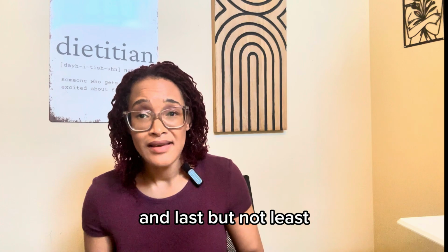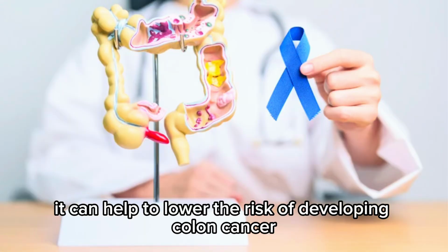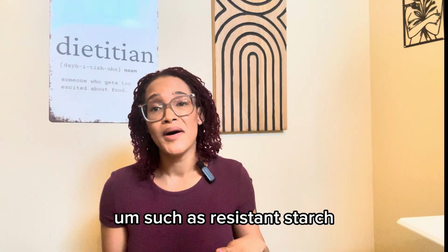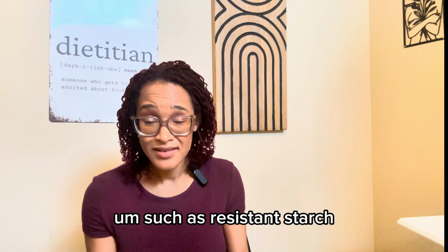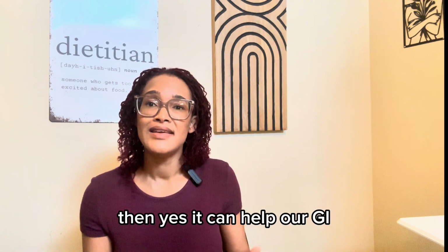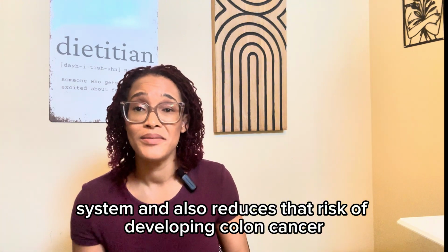And last but not least, it can help to lower the risk of developing colon cancer. We have to remember that when we're eating foods that are high in fiber, such as resistant starch, it is a type of fiber. If we're eating those types of food, then yes, it can help our GI system and also reduces that risk of developing colon cancer.